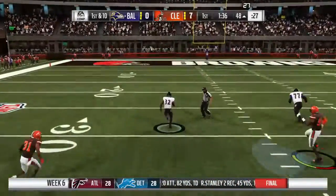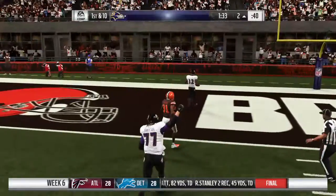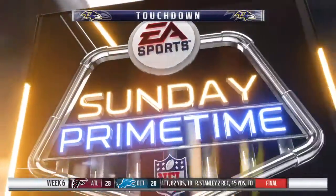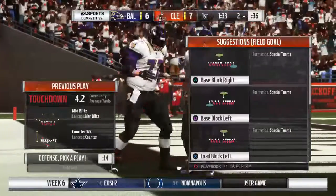And an alley to run. Past the 20. And all the way in for a Ravens touchdown. A great effort there. His 2nd touchdown on the season.